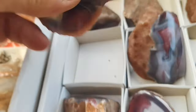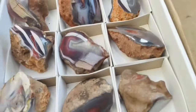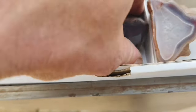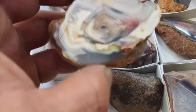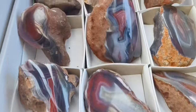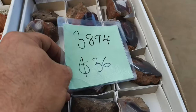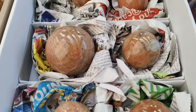I haven't been totally ensconced and happy with the Sashi that's come out lately. Couple of bland options in every flat, but this flat actually looks really, really good. Okay, this is probably the only one that's not A grade, but that's still pretty attractive as far as agates are concerned. This flat's going to cost $36. That's for 12 very nice Sashi rivers. That's flat 894.